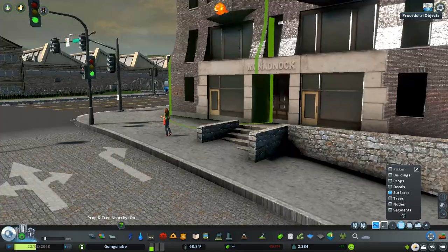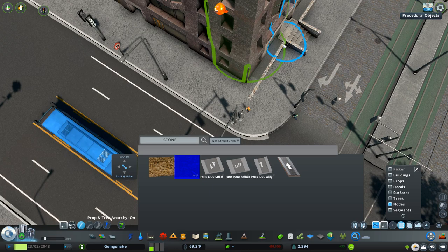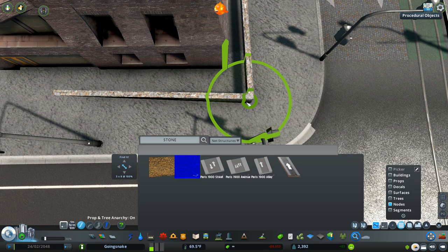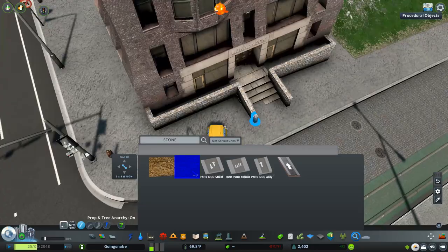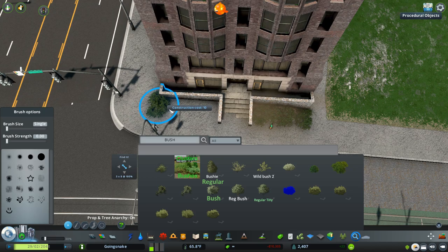And I just did a retaining wall here on this building. And I think it looks pretty nice. Threw some bushes down. Just kind of spruced things up a little bit to hide the fact that it's on a slope and things were a little bit uneven. This is an absolutely gorgeous building, by the way. I love this building.